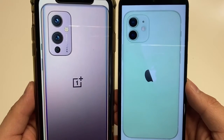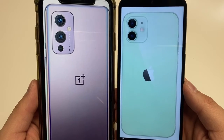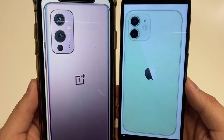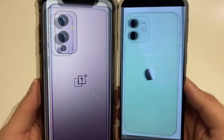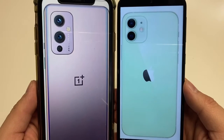The iPhone 12 has a double camera on the back, 12 megapixel main camera, 12 megapixel ultra wide. Honestly, both of these cameras are going to be very good, except I'm going to have to give the edge to the iPhone because it is a very reliable camera. For the past decade, it's been very reliable.